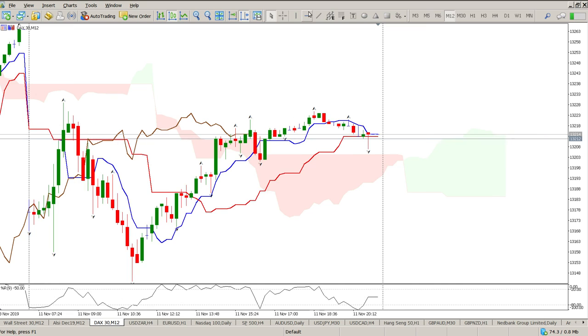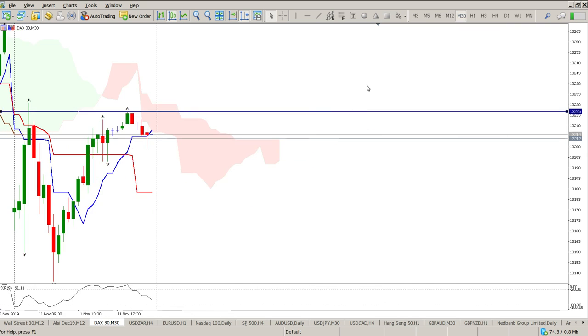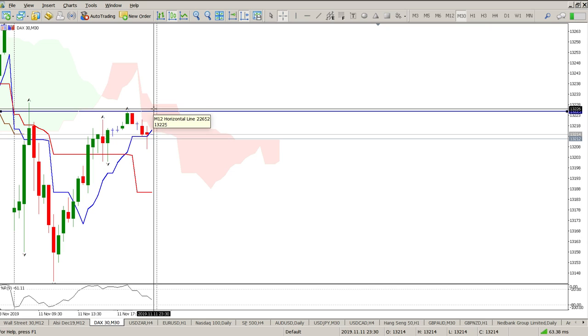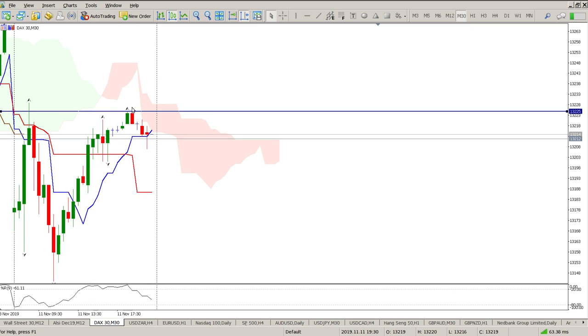What we could really do is just watch that fractal there. So that's 13,225. And I think 30 minutes is probably a good indication there. If I get a 30-minute close above that, that's the opportunity to be long, and your stop is below this fractal here. Okay, so basically what I'm doing is I'm trading a combination of Ichimoku and Bill Williams here. So Bill Williams will be the fractals. So a close above that fractal triggers a long, and my stop is below this fractal.